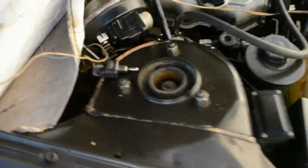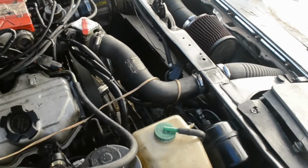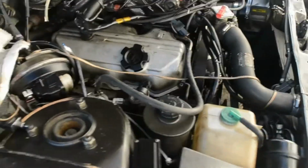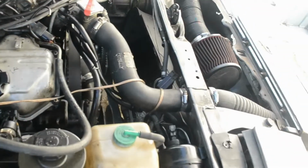However, it's manually controlled by a switch. So right now I have to pop the hood to turn on the fan before starting the engine. The other side does a good job of making sure the engine warms up. So it's not really a big problem, and it actually does a pretty good job of cooling the engine, surprisingly.